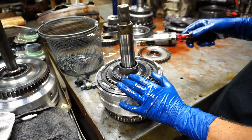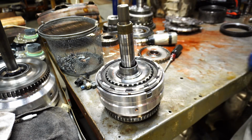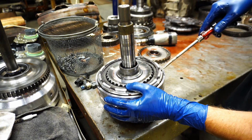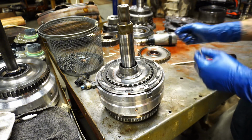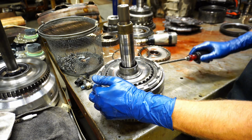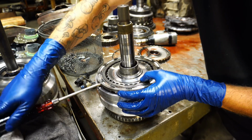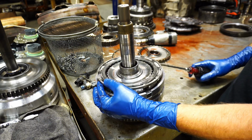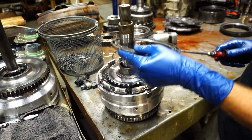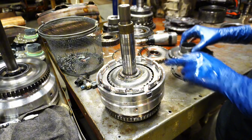Alright, here's our push-pull drum. This is your underdrive, overdrive clutch housing, and your reverse clutch packs here up top. You take this bearing off, and now you got a snap ring that holds this plate in. I like to keep my snap rings close so I can put them right back in where they came out when I'm done. Now you want to take a screwdriver and pry up on both sides here. Now there's your drive hub. This comes right up. And you got a bearing here.